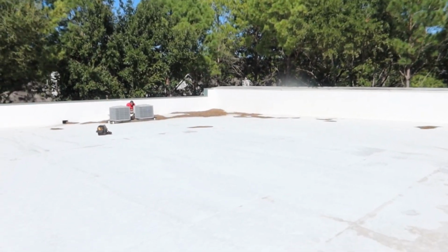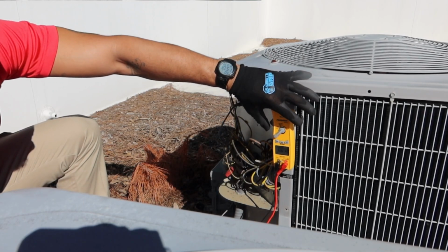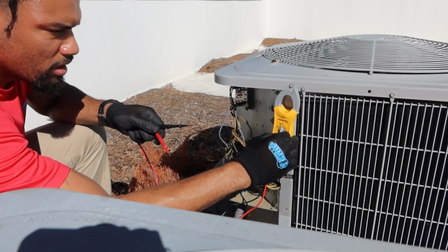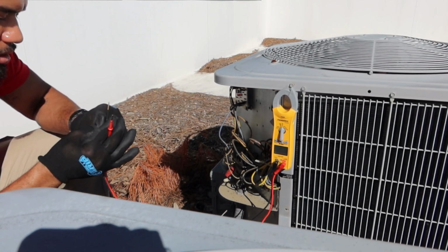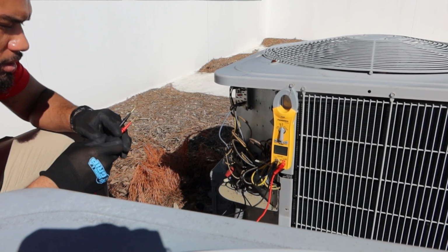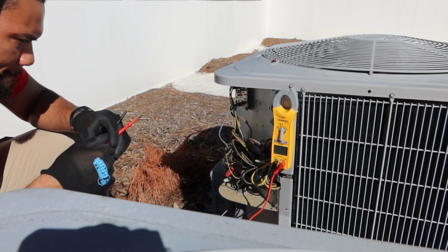All right, HVAC people, we're gonna go check out these air handlers. Alright, so just let me know what you're doing. Go back to off. What you got? You're gonna turn your meter. And what kind of contactor is that? Single phase or 3-phase? Single phase. Okay. Go ahead and check the incoming voltage.